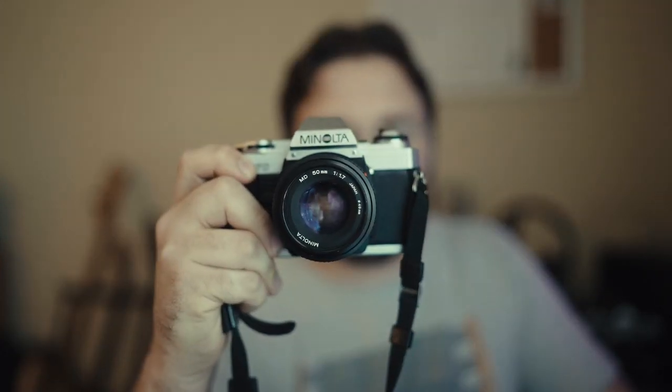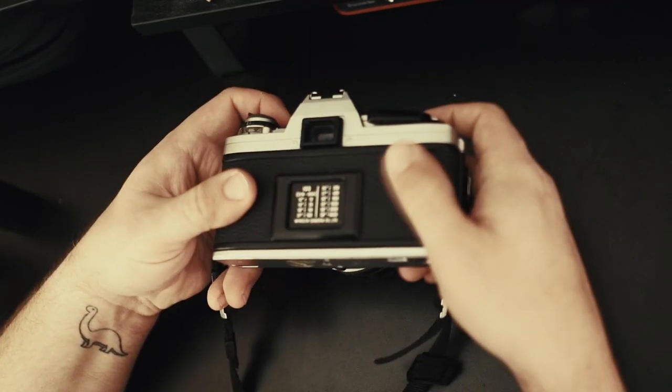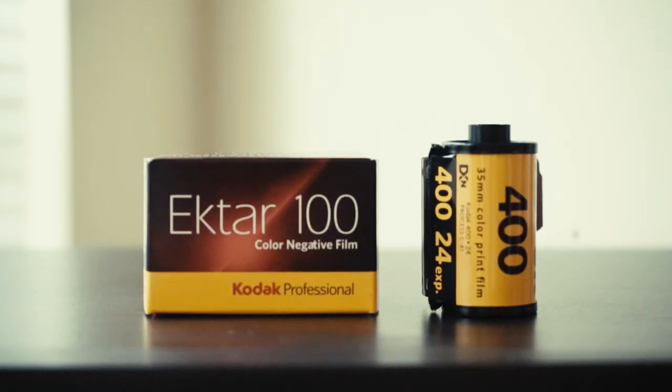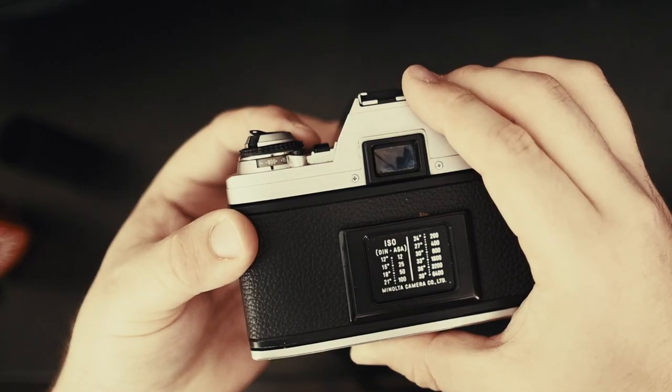To get started, you'll want to grab your camera of choice. I'm going to be using the Minolta X370 for this example. Next, you will select and load a roll of film into the camera and make sure you set the ISO to match the speed of the film you're using. This is usually in the name of the film stock or at least printed somewhere on the box or the canister that the film comes in. In this case, I'm going to be using CineStill 800T, so I will set my camera's ISO to 800 to match that. After you've loaded your camera, it's time to shoot.